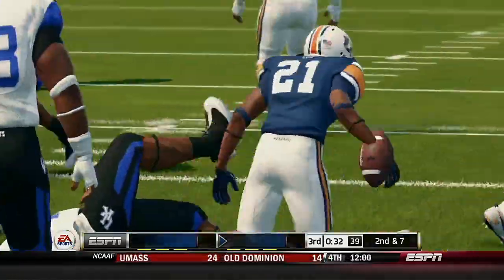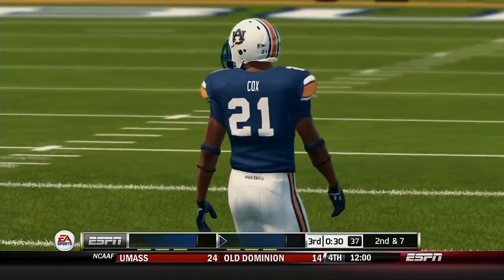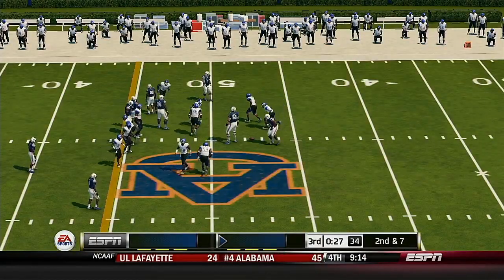Gets out to about the 48-yard line. That's a gain of 3 on the play. That'll make it second and seven.